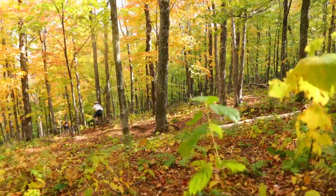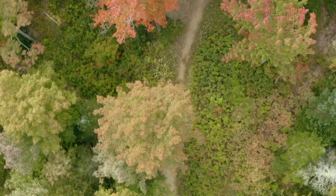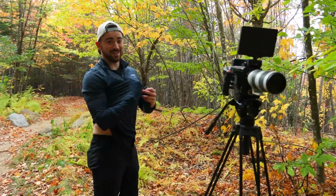Whether it's a slight jib movement of the camera coming down, a tracking shot with the drone following the action, a pull-out movement giving the audience a clearer view of the environment. All of these things will help you create a next level epic video that hooks your viewer to the very last second. Dude, this is next level.